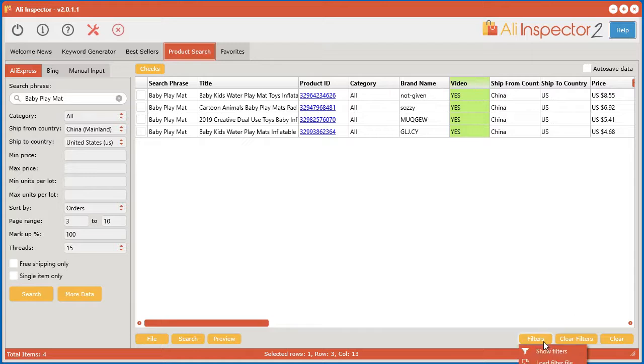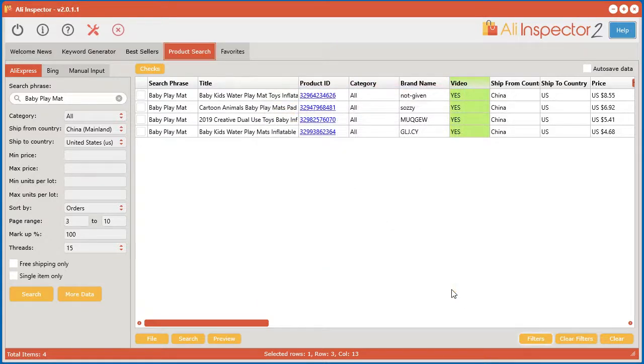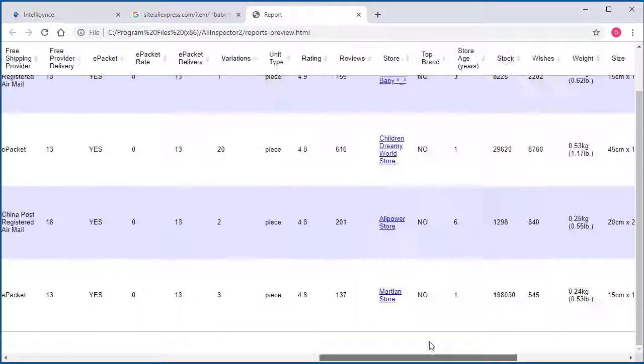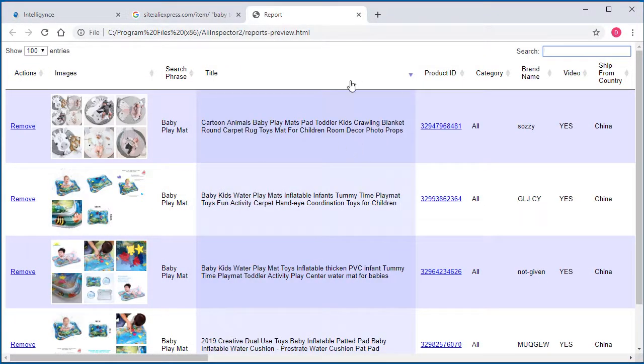But get this, let's take a look at the actual filters. We wanted ePacket, orders over 300, 4.5 rating, the price less than 10 bucks, weighs less than 5 pounds, has greater than 100 reviews, and all that stuff we just talked about, even whether or not the item has a video, it's all in there. Just like that, we found the exact products we want to be putting into our store. So now we can press the preview button and we can see the actual products just by hovering our mouse over, and we take a look at them really quick, and all the other data we saw is also in here. And plus you can sort, and you can even search in this actual tool here.